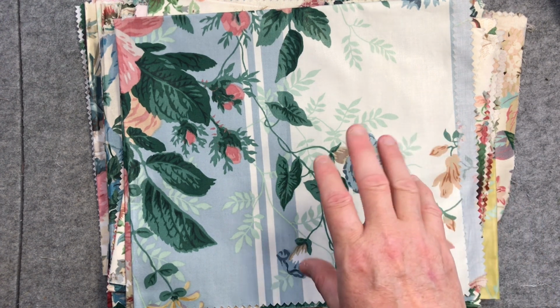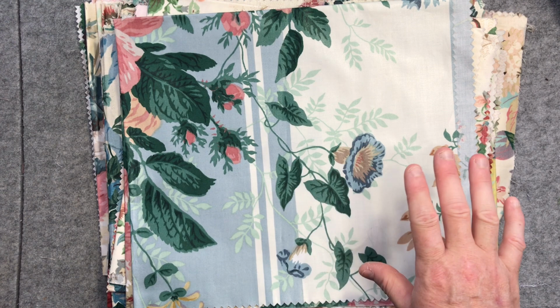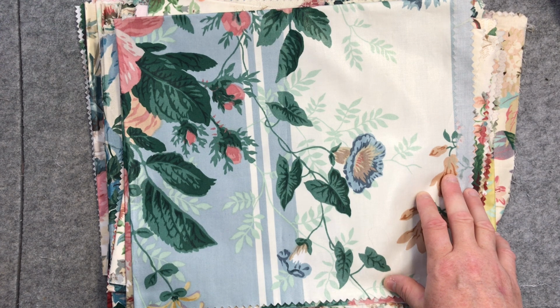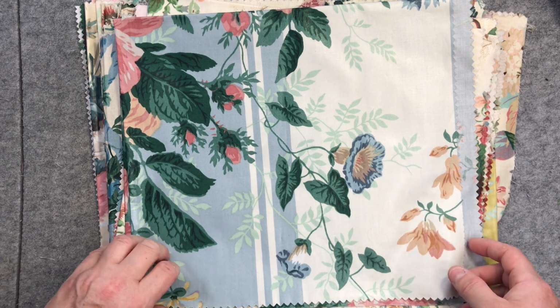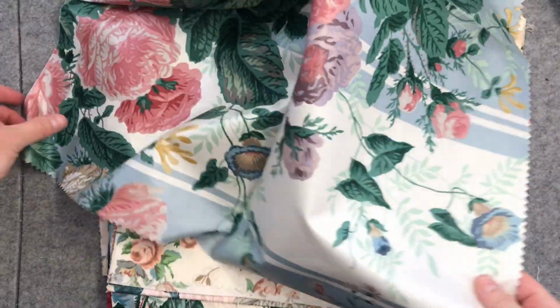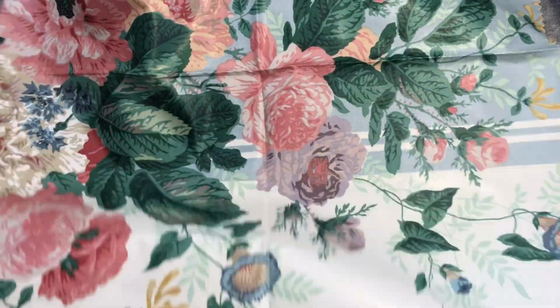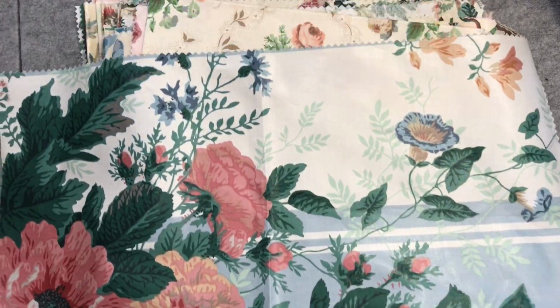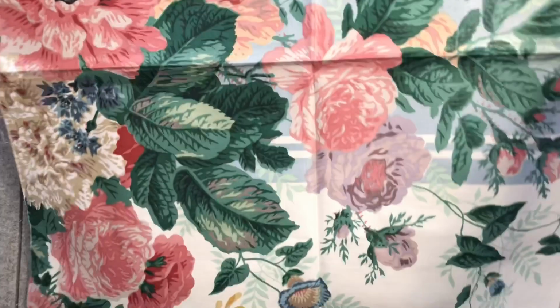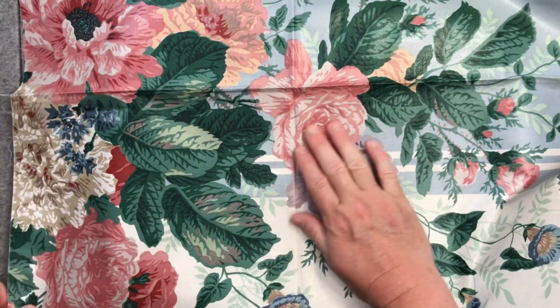I haven't done the research on searching on all the images, but I'm pretty confident there's some Sandersons in here, some Laura Ashleys, and just really gorgeous pieces, and they're quite decently sized. A couple of them have been cut, but most of them are. And it's hard to fit it all on camera, but I'll pull it down so you can sort of see what size they are.